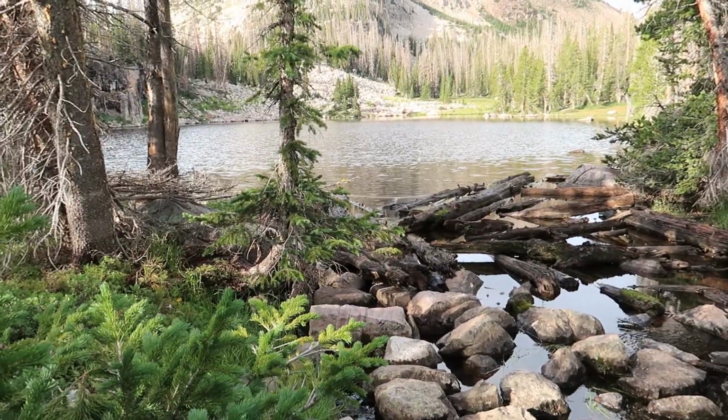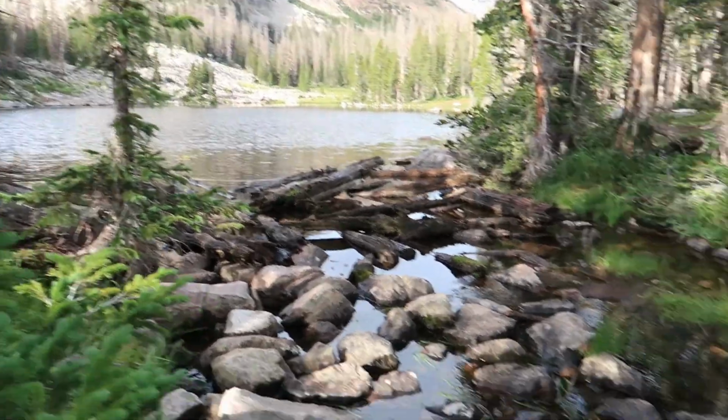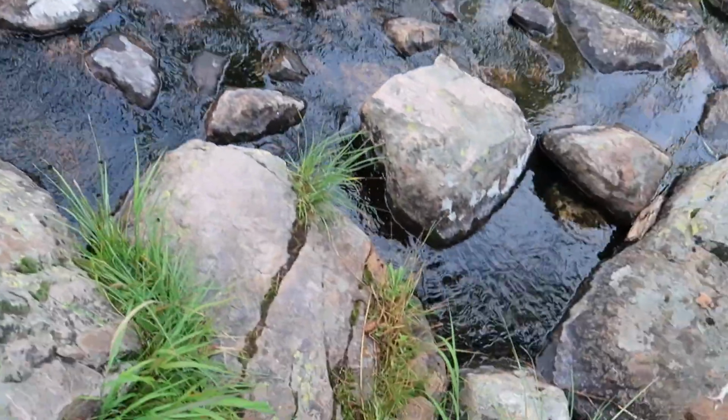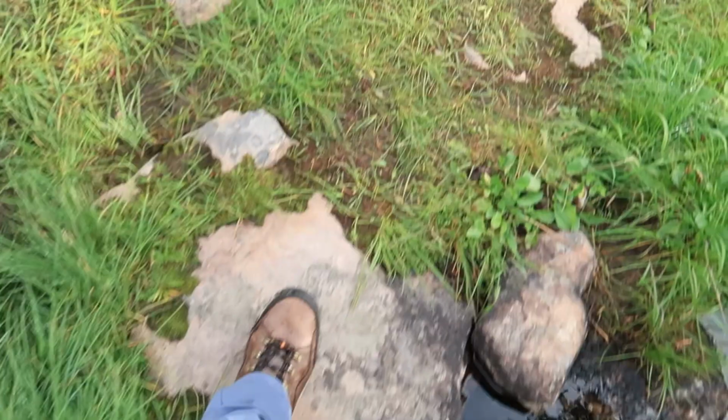I want to do this now because these thunderstorms, they tend to roll in the afternoon and evening hours. Especially afternoon. Anyway, here's the outlet for the lake. We have a raging river crossing here. We made it.